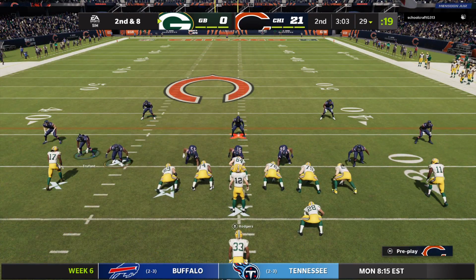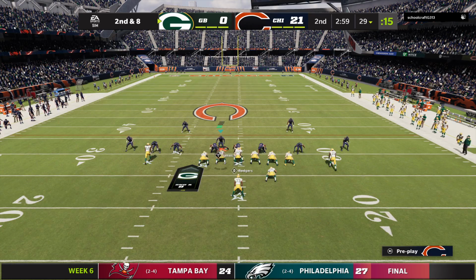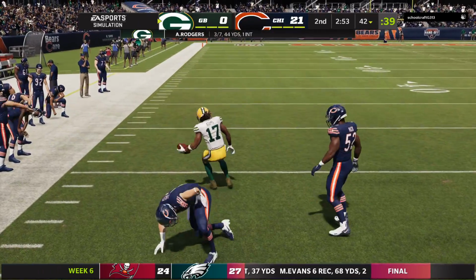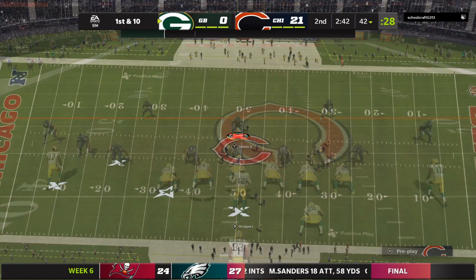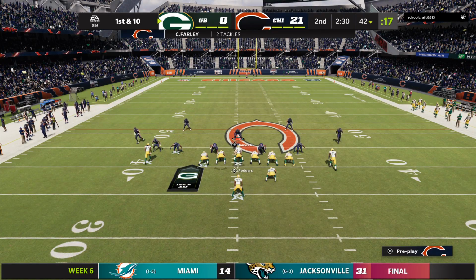2nd and 8 coming up. Now Rodgers. He gets this to Devontae Adams. And they get him down, but not before he takes it across the 40-yard line. First catch so far for the man who led the NFL coming into the weekend. He's got a first down.